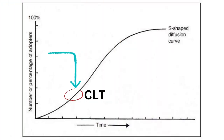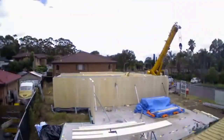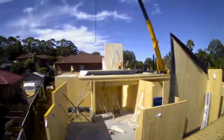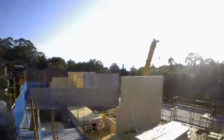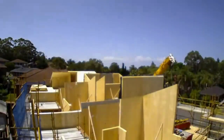CLT is currently in the growth stage of its S-curve. CLT is an example of a retrogression with the innovation dating back 30 years. Initially, timber was displaced by steel and concrete construction in favor of low-cost designs over the past few decades. The construction industry has sparked a resurgence of this innovation due to the demand of more sustainable construction solutions.